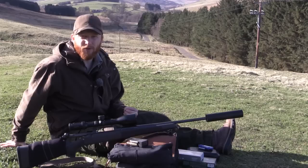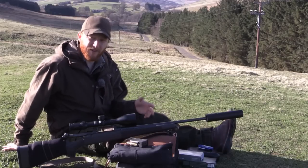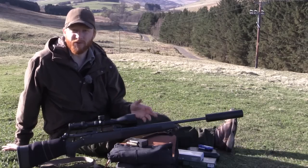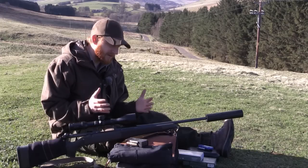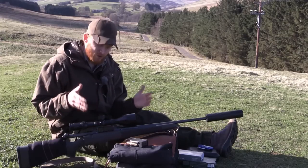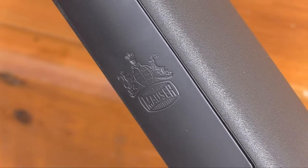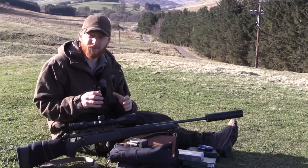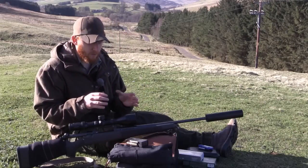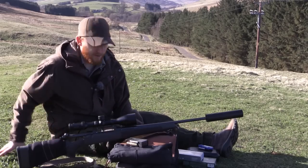The Mauser M03 has been around for quite some time now. I would go as far as to say that it's almost become a modern day classic. It's just been so successful. I can't see any reason why Mauser would change the design. The fact that it's an interchangeable barrel system gives it great versatility, and it has become the benchmark against which all other exchangeable barrel systems are based.